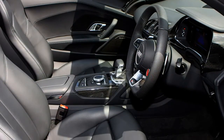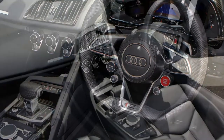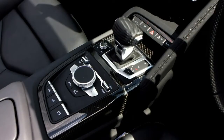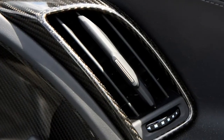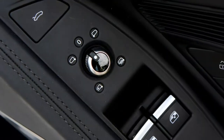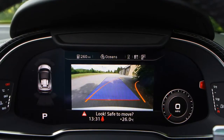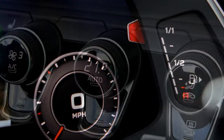The fabric roof takes 20 seconds to lower and works at speeds of up to 31 miles per hour, adding further practicality. However, it isn't all good news. We wish the roof switch were a one-touch affair like on the A5 Cabriolet, and the amount of storage space in an R8 Spider isn't what you'd call generous.